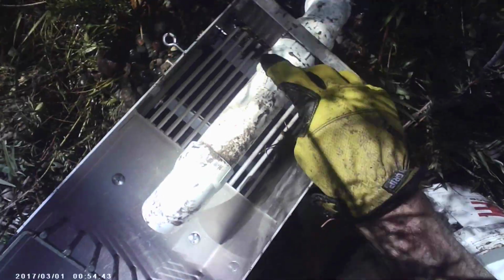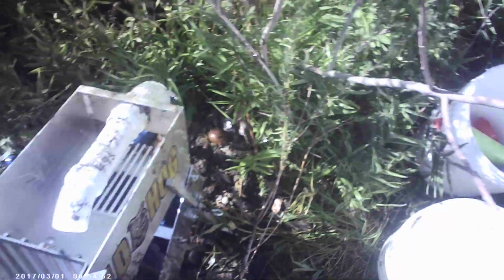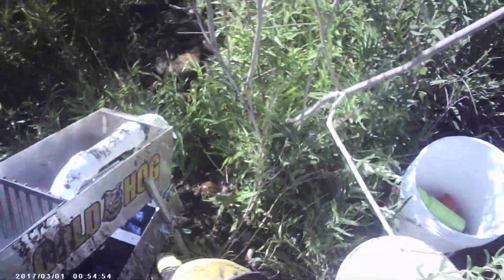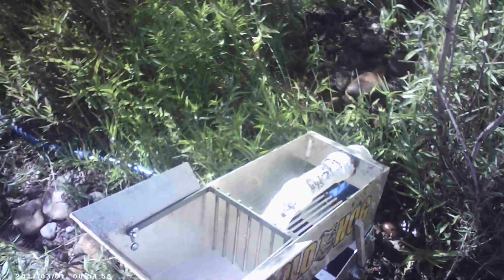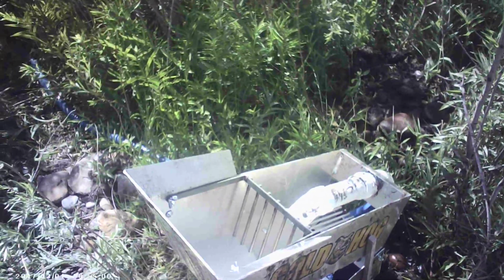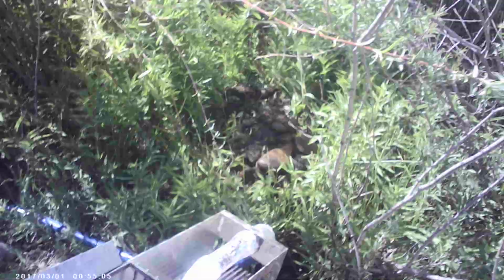But you can see it underneath there. That's where the Midas moss is. Underneath that Midas moss, in that top thing there, that's where most of the gold probably is. There could be some pieces in those top riffles. I'm going to turn off the camera.